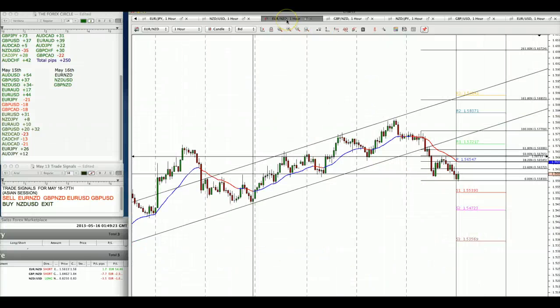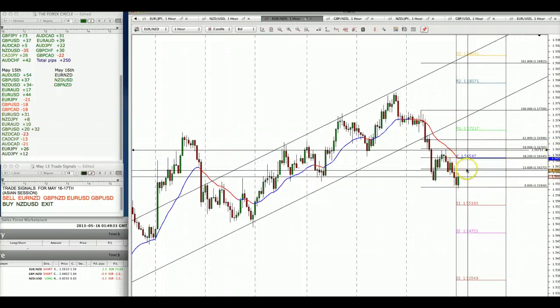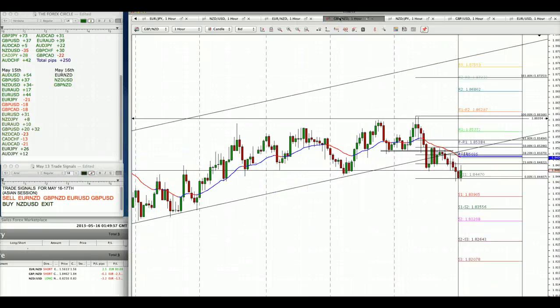Other trades is Euro New Zealand dollar, looking for retracement to find resistance up at these levels before the main pivot point and then sell. And the other one is Pound New Zealand dollar, starting to find support. There's the resistance up at 38% retracement level.